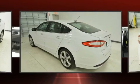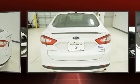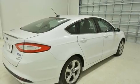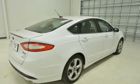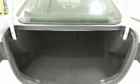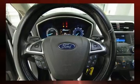Top features include a split folding rear seat, front and rear reading lights, adjustable headrests in all seating positions, speed-sensitive wipers, a trip computer, power door mirrors and heated door mirrors, and power front seats.